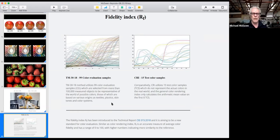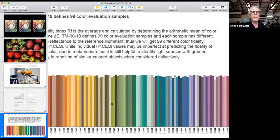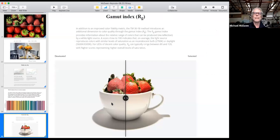And so as much as possible, what we're going to be looking for is a high score on the TM30 index. And whereas CRI measured just color fidelity, TM30 divides into 2 categories. One is RF, which is fidelity, the same as CRI. And you're looking for a number as close to 100 as you can get. And then the other measurement, RG, is called gamut, which is chroma, which is saturation. So you can see this bowl of strawberries here. The hue is essentially the same on either side of the divide there, but on the left, because the gamut measurement would be lower, the color looks less vibrant and just desaturated.